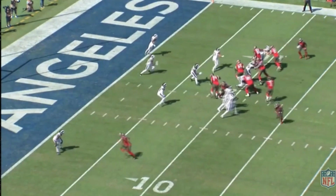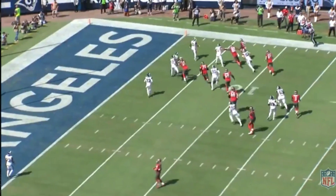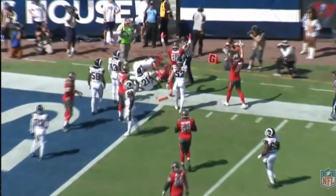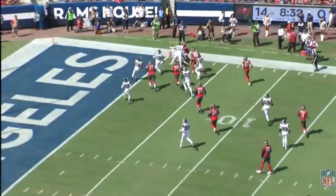Once Winston gets the ball, gets it over to Godwin, you now notice that an LA player is in position where he can try to make a play. He can definitely try and make this tackle. And for a lot of lesser receivers, he probably would be able to make this tackle. However, for Godwin, he is much better at just being able to put his head down and run through defenders than most receivers. And that's what he's going to do here. Puts his head down, leans forward, and runs over a defensive back, gets into the end zone for a touchdown. It's things like that. The yards after the catch is definitely a big deal.